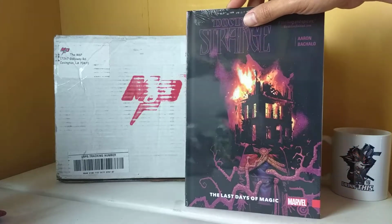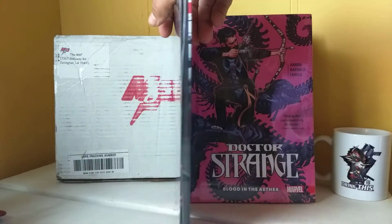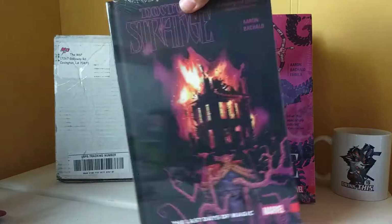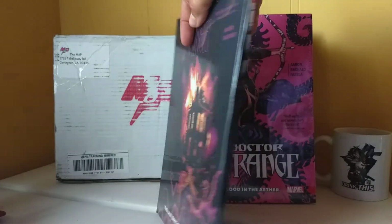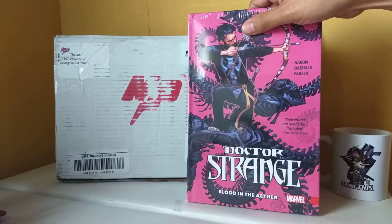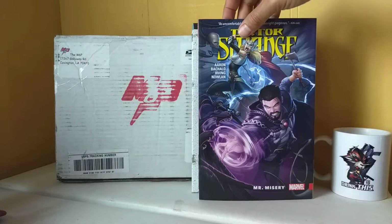Now these ones I haven't had a chance to break into yet, and this also gives you an idea that these are not books that came from libraries, secondhand stores, or anything. These Doctor Strange ones are still in their original wrapping, haven't been opened yet. Then I got Volume 3, and this time, not a hardcover, but still, this is Volume 4, the next one in the series.